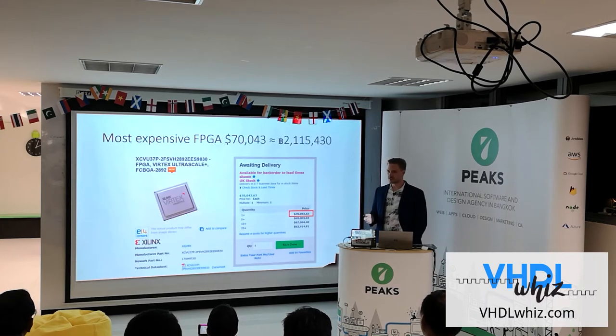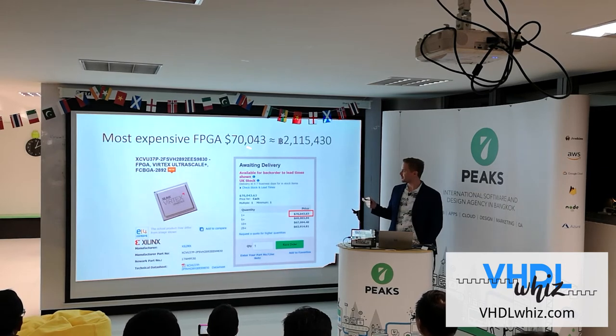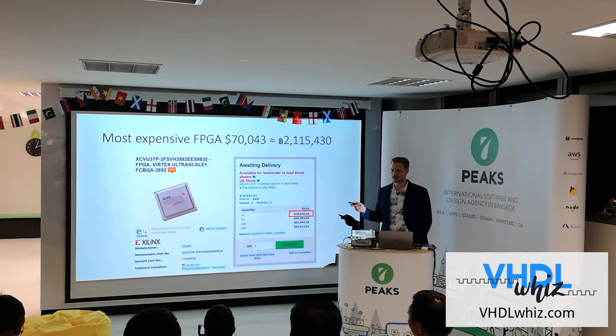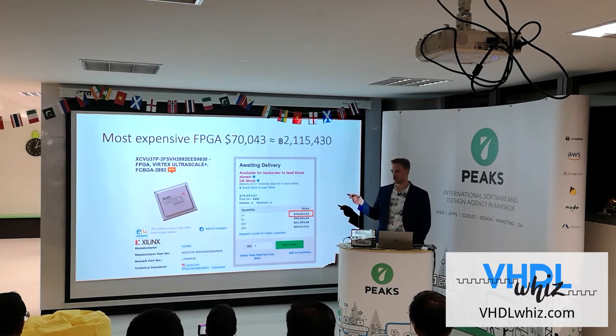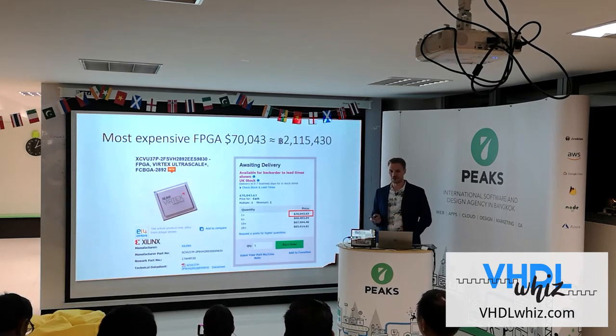The most expensive one I could find at the moment is the Xilinx Virtex UltraScale Plus. So $70,000, 2.1 million baht for this single chip. And it's not really big in physical dimensions, but it's about 1 million times bigger internally than the previous one. So actually, you should be robbing electronic supply stores and not jewelries, because these things are very valuable, really.